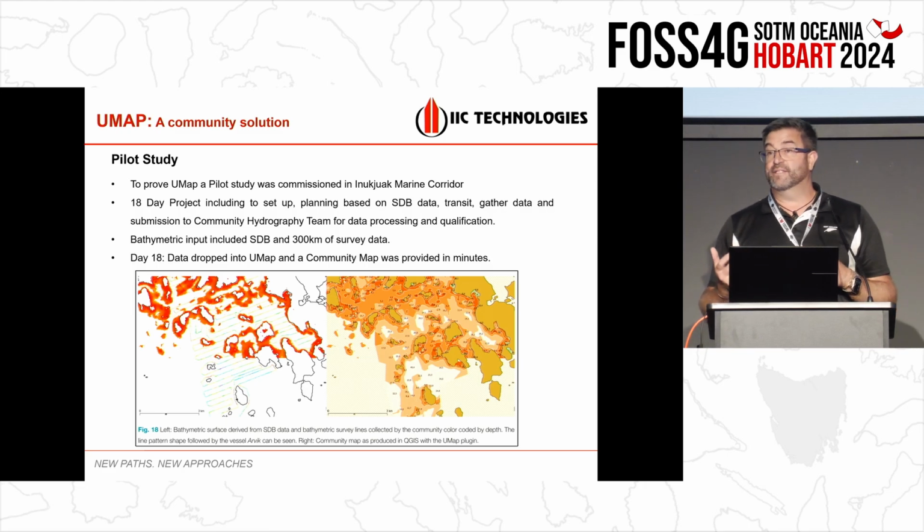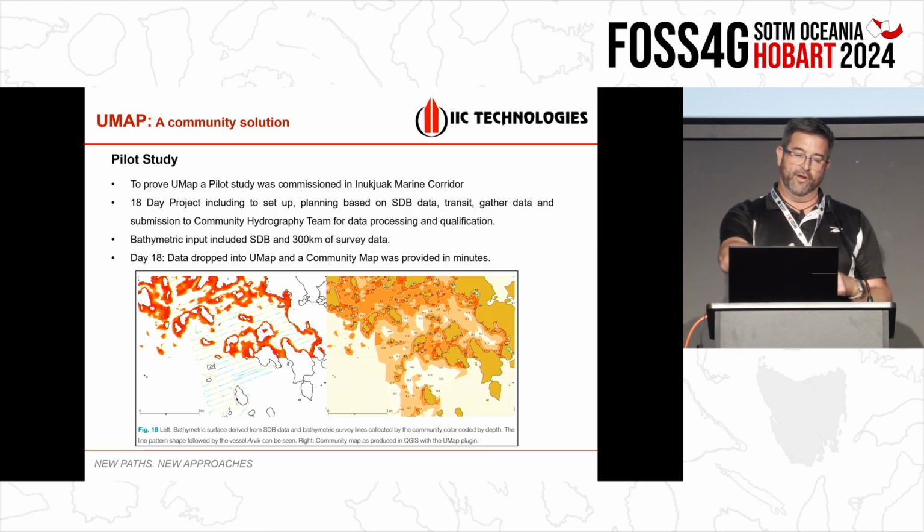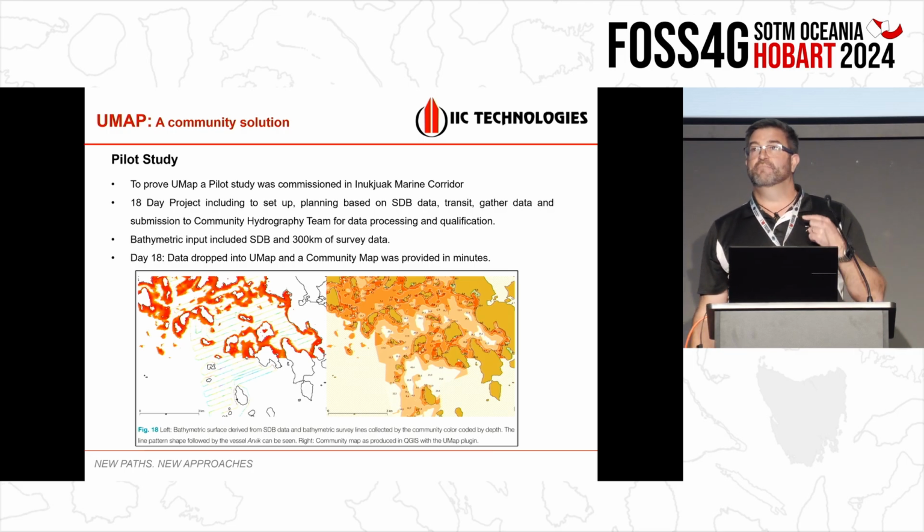So they actually started by getting satellite derived bathymetry, and you can see that on the left-hand side, all that nice orange stuff, that's the satellite derived bathymetry, and they use that to educate the line planning, and the line planning are those lines of colours, and that's actually where the vessels ran and gathered the data. The team gathered the data, they submitted it to the Community Hydrographic team, and overnight they were able to process and clean the data, and they sent it back to the Inuit community, or the pilot study team.